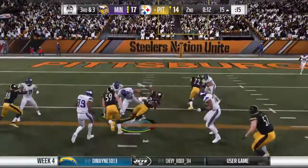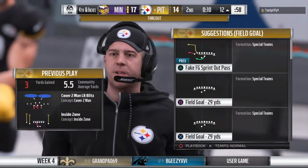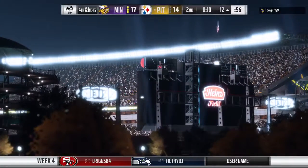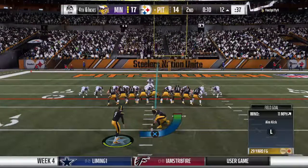They'll run it now out of the gun. And he'll fight his way down right around the 12. Now a timeout signaled for, and they'll get it with 10 seconds to go before halftime. So they won't get a touchdown, but here's a chance to at least get 3 to end the 1st half.